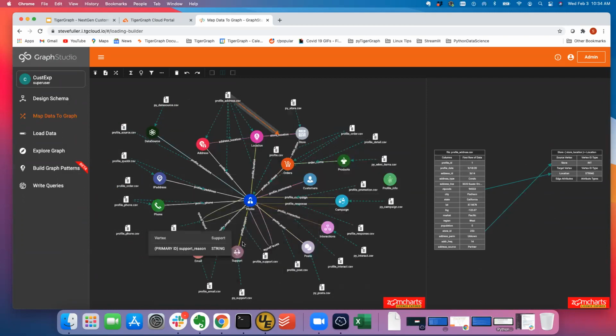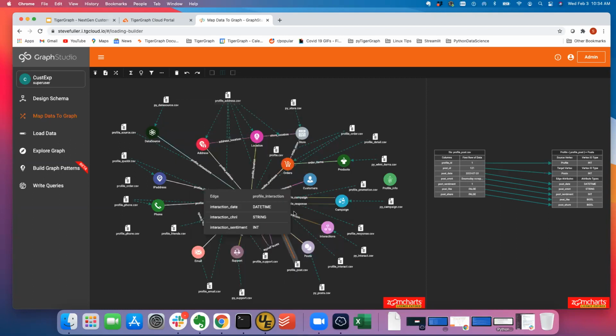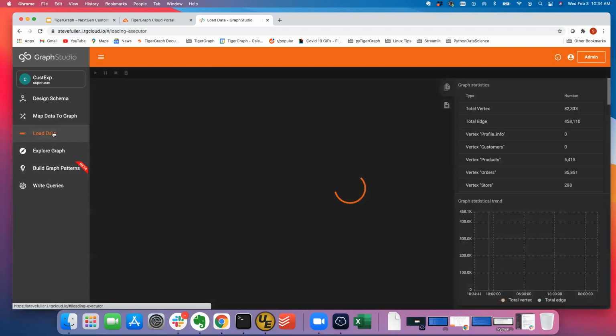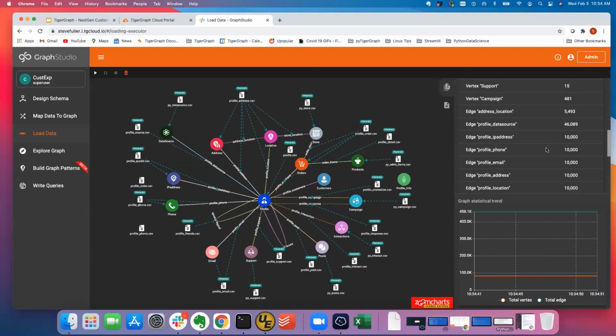We do allow you to have some light ETL mechanisms in here where you can do concatenation, you can format dates, things of that nature. The characteristic is anything that you can do in a database loader like Oracle or MySQL, you can do in the TigerGraph loader. We give you the ability to do it visually. Once you've gone through and mapped your data, which we will do in this exercise, you can actually load the data. In the GUI, when you hit the load data tab, it will highlight the start loading button as a play button, and you can click that and you'll start loading your data.